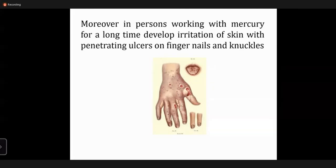However, if someone is chronically exposed to mercury, mercury can act as an irritant, okay? It has irritant properties to it. And when someone is in chronic contact with mercury, the skin is getting exposed to mercury, and they can develop something called ulcers, okay? And these ulcers are very similar to when someone gets in contact with corrosives. Mercury has a very similar action to corrosives, I would say, right?